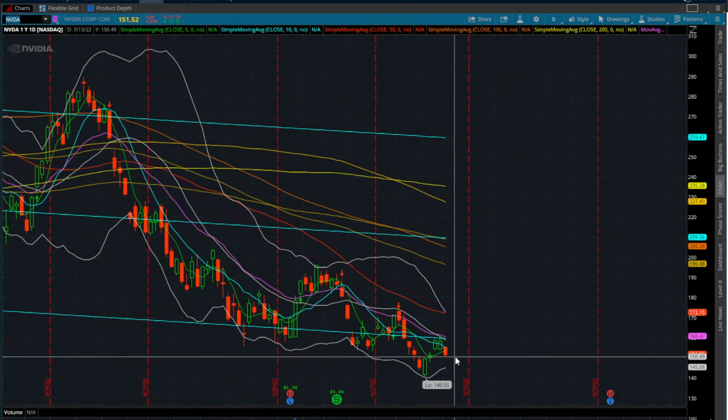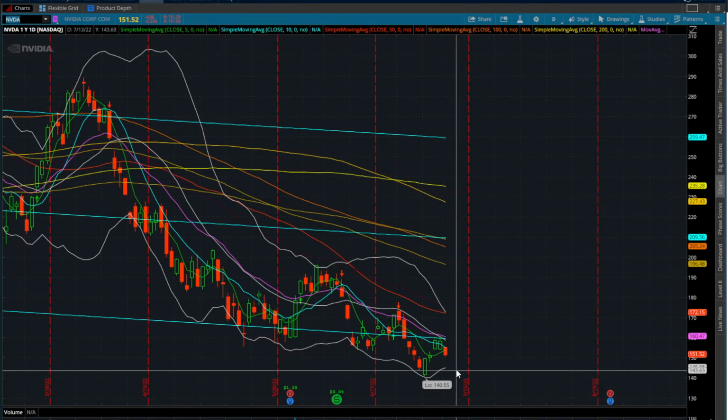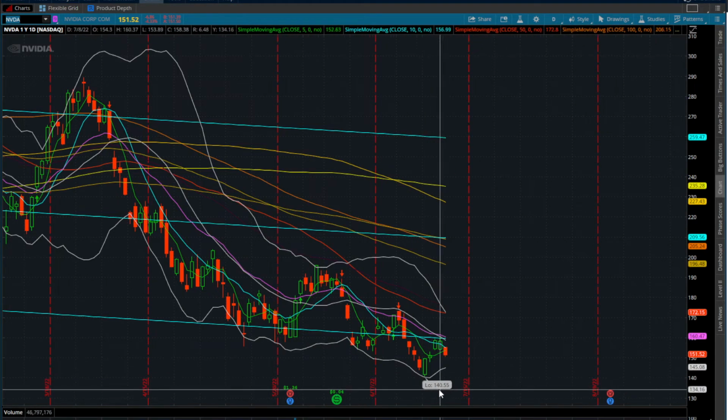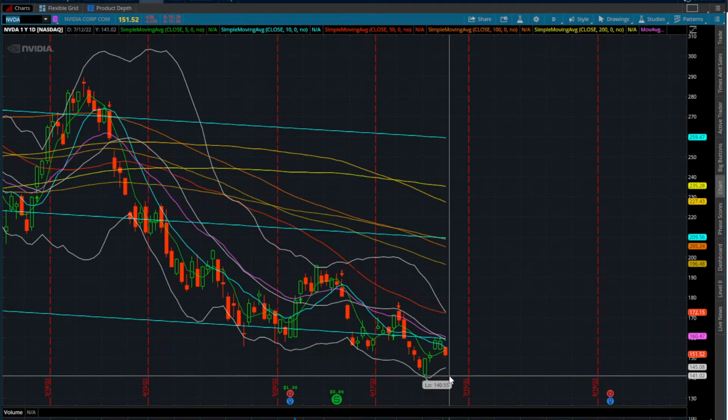You can see here that if we do confirm today's lows and we take out the Bollinger Band here at around 144, 145, we will come down to the next area of demand, and that area of demand is where buyers stepped in previously at around 140. So anything below today has potential to get down to 140.